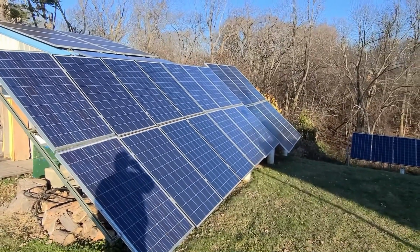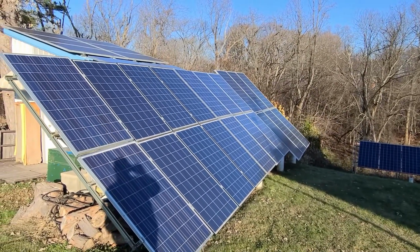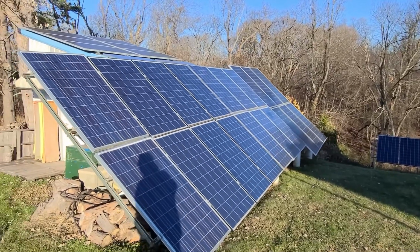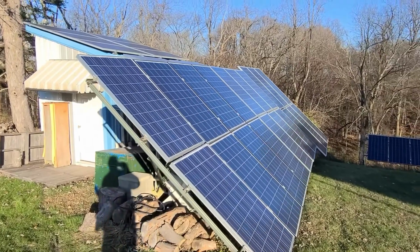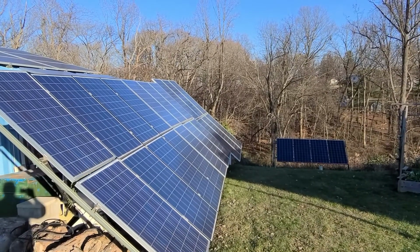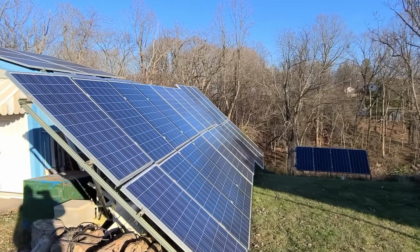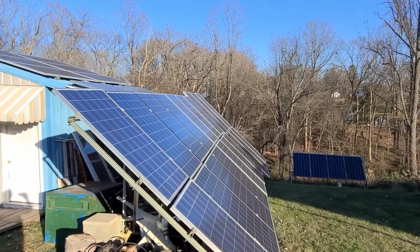And then the biggest cost is your battery storage. So yeah, the battery storage, I was fortunate enough last year to be able to afford to buy 30 kilowatt hours worth of lithium batteries from Big Battery. They worked with me fairly well.